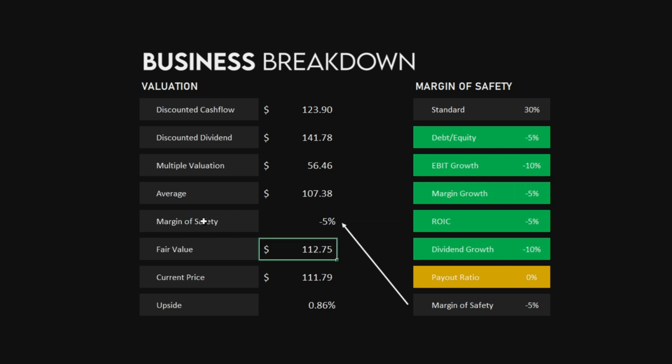Hereby, the fair value is $112.75. With the current price of $111.76, the upside is just under 1%. If you want to ignore all of the financial health ratios and want to put in your own margin of safety, you can just put it there, and then the upside would actually be a downside at almost 33%.